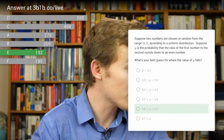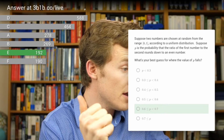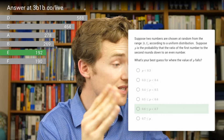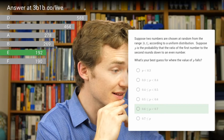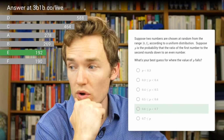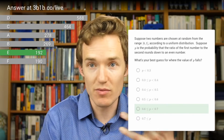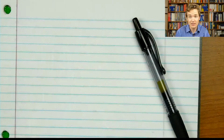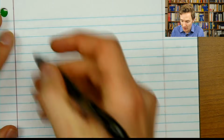So just as a reminder of what the question is, we're choosing two random numbers from the range 0 through 1, each according to a uniform distribution. And we're guessing the probability that the ratio of these numbers rounds down to an even number. And remember, 0 is an even number, so that it rounds down to 0 or 2 or 4 or anything like that. Now this is a tricky problem to think about, and definitely no fault at all for anyone who isn't immediately able to see roughly where it should be. But I think with a little bit of progress on our way, even before we get the exact solution, we can get to a point where you might be able to intuitively give some kind of ballpark estimate.